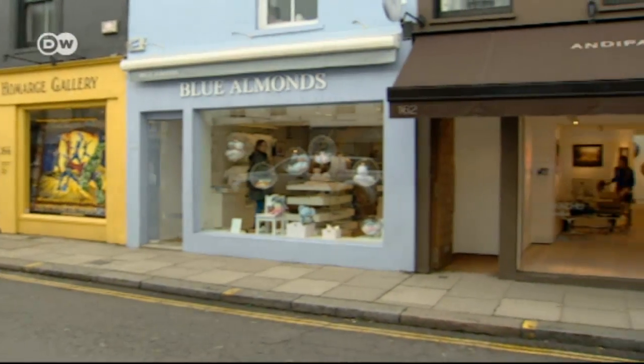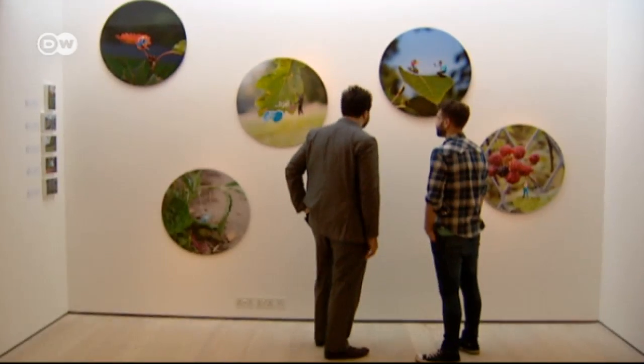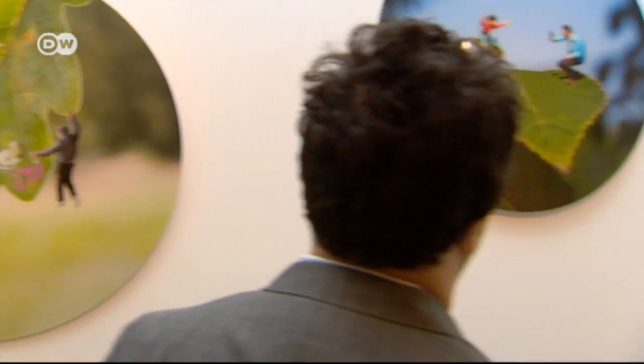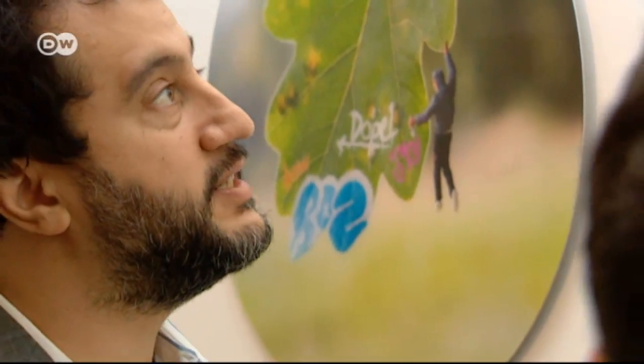The Andipa Gallery in London has exhibited works by renowned contemporary artists such as Damien Hirst and Banksy since 1967. They first started working with Slinkachu in 2007, and since then they've regularly shown his unusual artworks in exhibitions around the world.